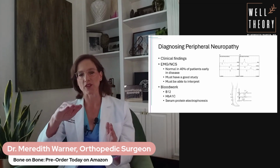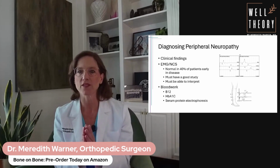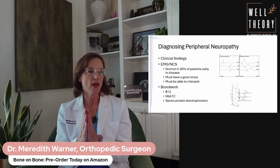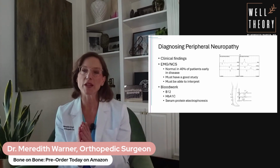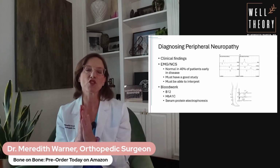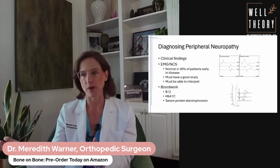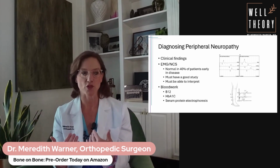And what I look for is a diminished waveform. There's different little technical things to look for in these, and you need to be able to work closely with the person that's doing the study for you, which we are able to do. But remember, a nerve conduction study is going to be normal in up to 40% of people early in the disease. It's just not going to be picked up. And if you have just small fiber neuropathy, it's never going to be picked up by one of these studies. So you have to know when to look for that and when to incorporate a skin biopsy. So you have to have a good study. You got to be able to interpret it, which we can.